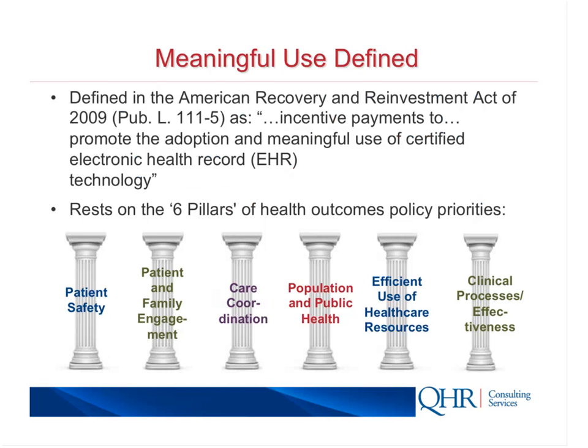Meaningful use actually is part of the Social Security Act. The focus of it rests on the 6 pillars that you see here, and these are important not only from a philosophy and policy perspective, but some of the objectives actually refer directly back to these 6 pillars of the outcomes and policy priorities.